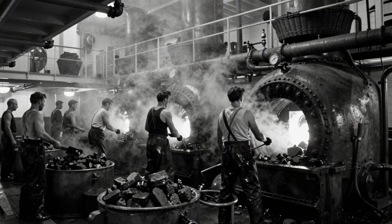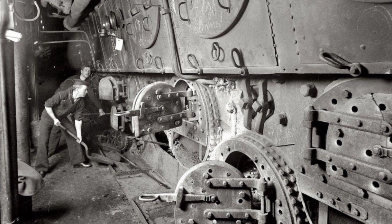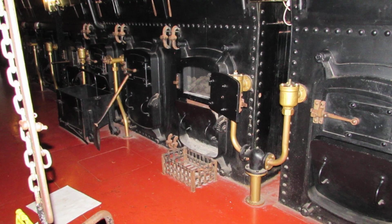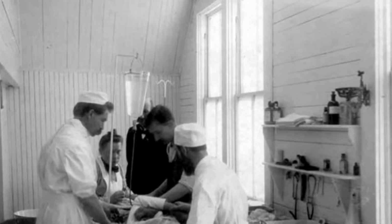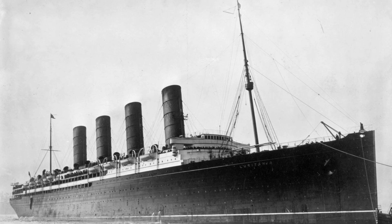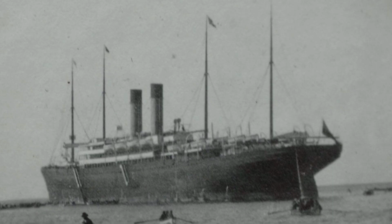Each extra knot of speed demanded more heat, more sweat, and more risk. The men below deck knew the stakes. A few hours gained for the company's reputation could mean exhaustion, injury, or worse for those feeding the fires. The contest for the blue ribband and the obsession with schedules created a system where operational shortcuts became routine. The machinery's appetite was matched only by the ambitions of the companies that built it.